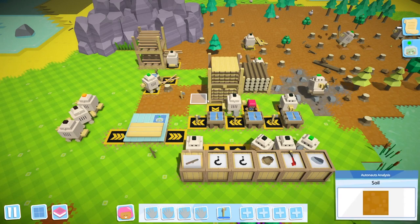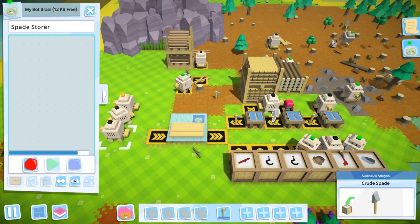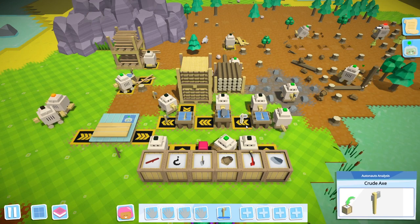So we need to find, now which one is it? It's spade storer over here. So all you need to do is press record, pick up the spade, put it in there. And that's literally it. That's all I'm going to bother doing. Repeat forever. So now we have it, and the first spade is stored, and the spade crafter is now sorting out a new one. And we now need to do the same for the pick as well.